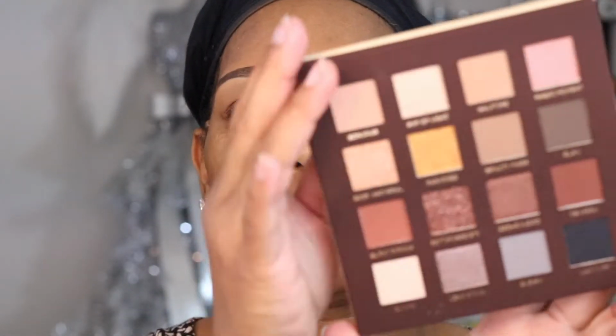Anyway, this one is a side by side nude palette by Nabla. It has a nice little mirror right here. And here is what the palette looks like.